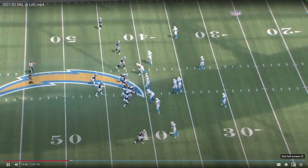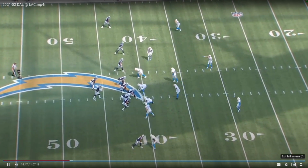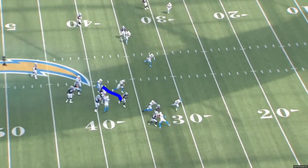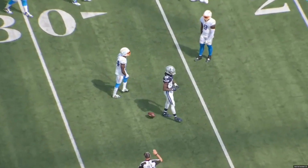Okay, this is 2021, and this is the Cowboys versus the Chargers. You will see CeeDee Lamb lined up in a single back formation, and he's just going to receive a normal inside zone running scheme like a normal running back. Look how natural he gets the ball and receives it. You can see he hits the hole. Nice vision, nice finish in the run. Great play by CeeDee Lamb.